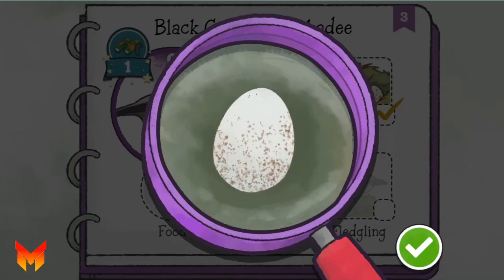I see the chickadee's eggs are very small and white with lots of small red dots. What do you notice?